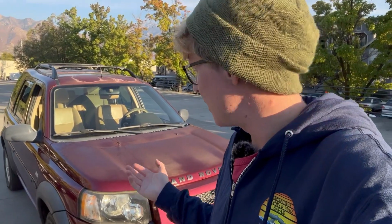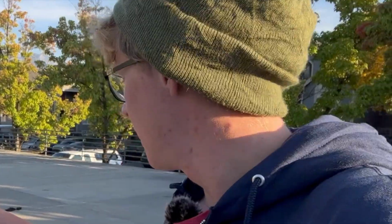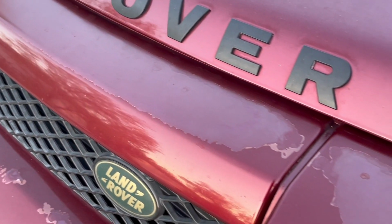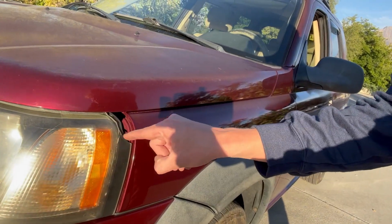In terms of cosmetic things like paint and clear coat, well, you could probably see it from where you're sitting, likely on the toilet at the moment. This clear coat right here is pretty much all gone across the whole top of the bumper, there as well. Headlight has always been cracked.